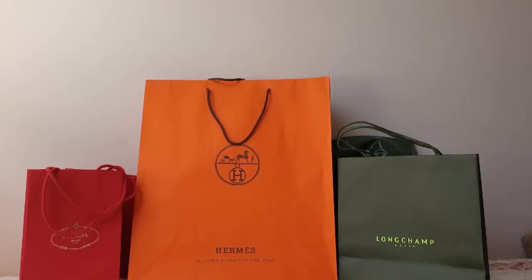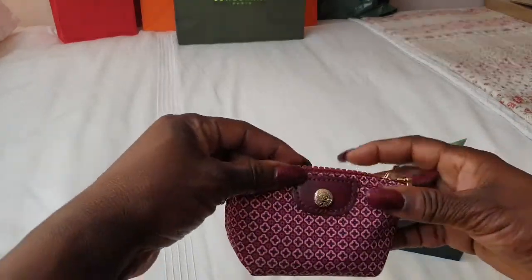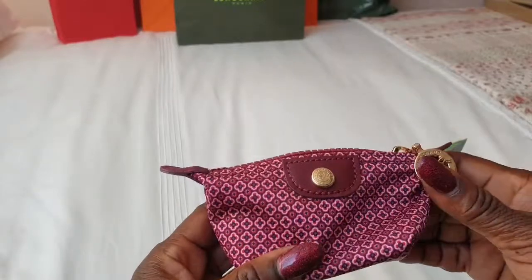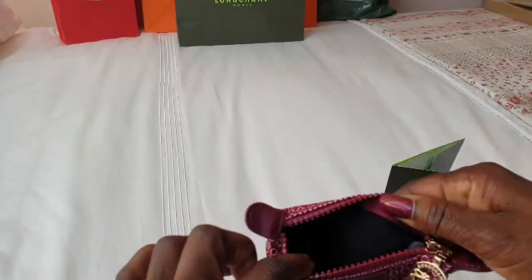Lonchamp bag just there. So that's the item that I bought from Lonchamp. It was actually wrapped in tissue. They don't actually give you a box or anything like that. And this is actually a special edition item. I thought it was so cute. I think they had like a pouch version of it. And it's really just a coin purse.